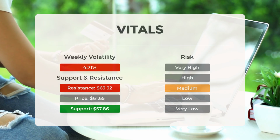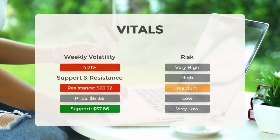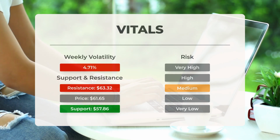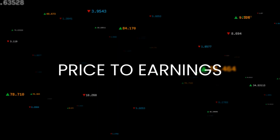This stock has average movements during the day, and with good trading volume, the risk is considered to be medium. During the last day, the stock moved $2.86 between high and low, which is 4.75%. For the last week, the stock has had a daily average volatility of 4.71%.